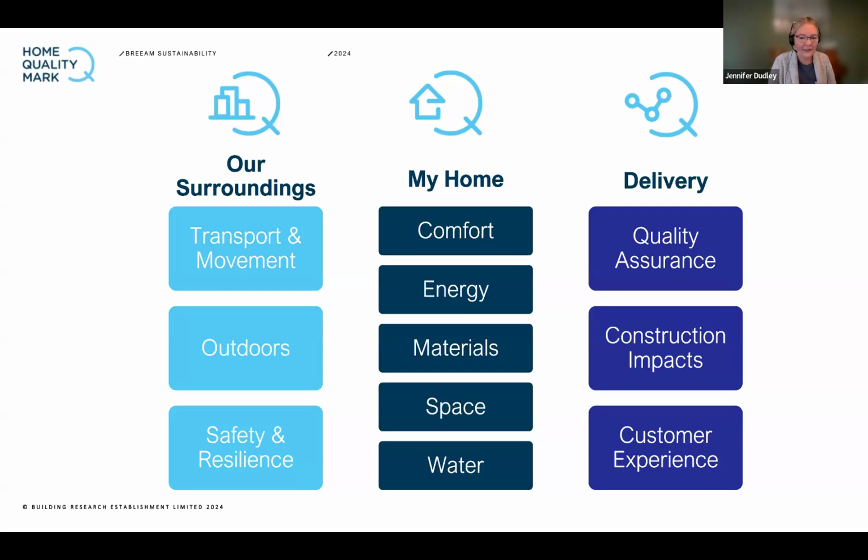And because of its connection with the family of BREEAM tools, HQM also benefits from being built upon 30 years of sustainable certification science. What I want to demonstrate over the next couple of slides is perhaps our response in the evolution of HQM to growing trends that we have been seeing over the last couple of years with regards to sustainability and health and well-being and the synergies that lie therein.